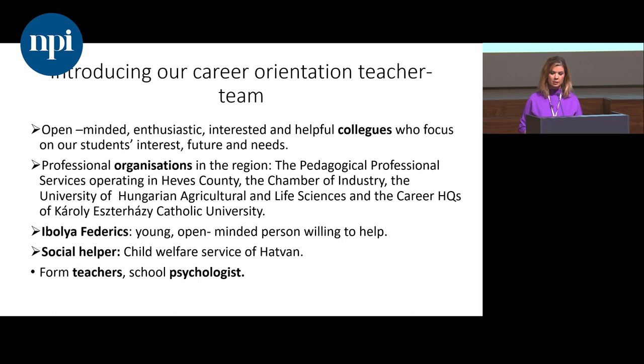My town, Hatvan, is situated in Heves County, or the Chamber of Industry, or the University of Hungarian Agriculture and Life Sciences, and the career headquarters of Károly Eszterházy Catholic University. I must mention the name of Ibolya Federic, who was a colleague of Krisztina Veresné Kalcsó and actually works for the pedagogical services and is very open-minded, very willing to help us.